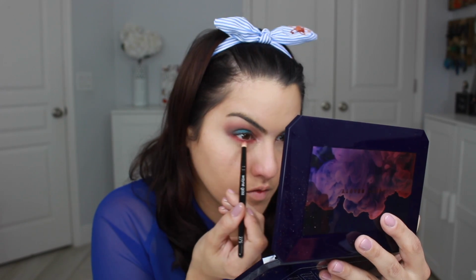So yeah, the mattes in here are really nice. They're just smooth, very creamy. I haven't had any issues with the mattes. I popped on some lashes and then filled in my eyebrows a little bit. I feel like with the lashes, the look really came together.